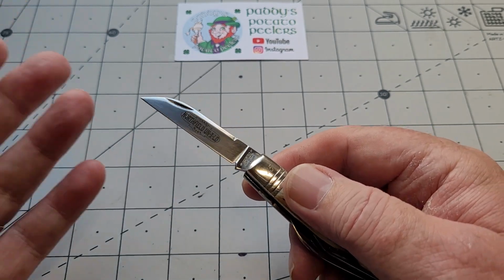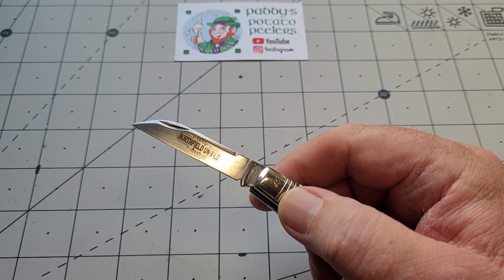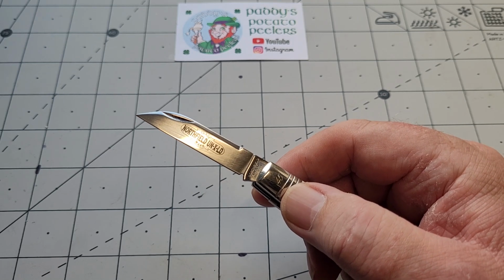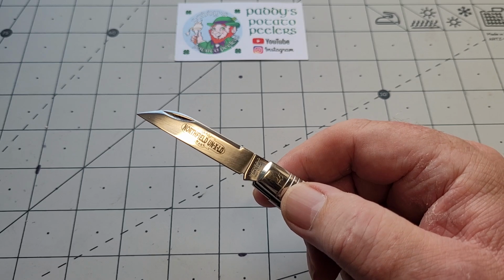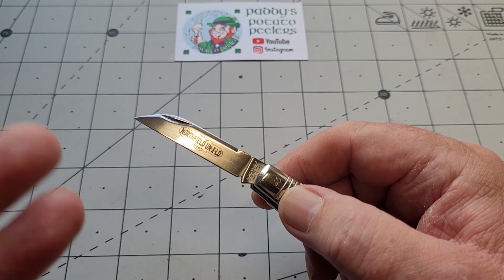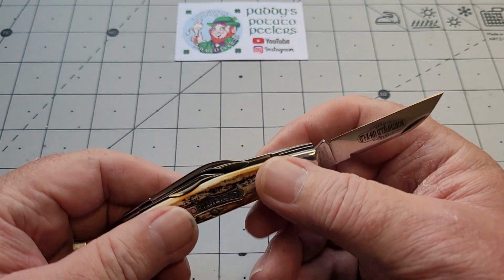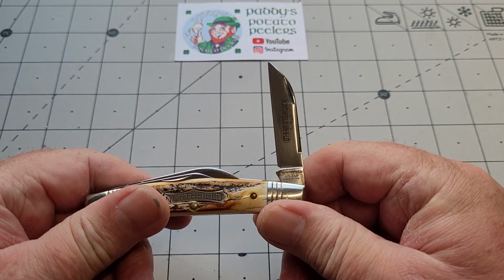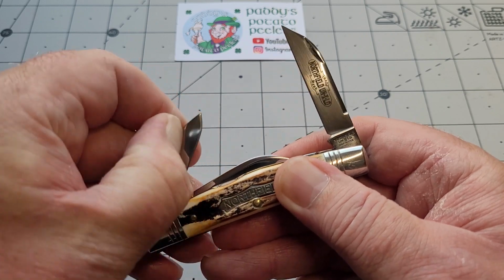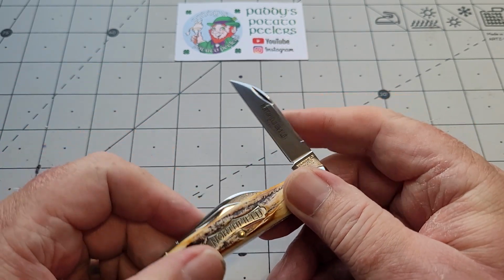And to whittle, if you've ever whittled, you have to keep the blade stropped and stropped and stropped, because if you don't, the whittling you'll do will just be inferior to a really sharp blade. You need them razor sharp to do whittling, and keeping them razor sharp, stropping regularly during your task, makes it so much easier to cut. There's half stops on the main blade and on the pen blades. So, I mean, there's everything thrown into this knife.